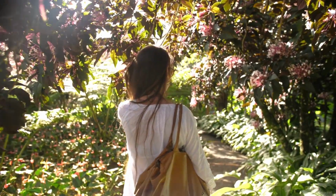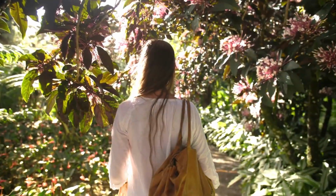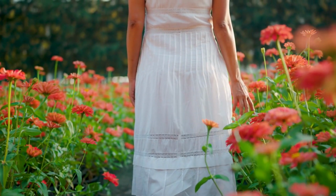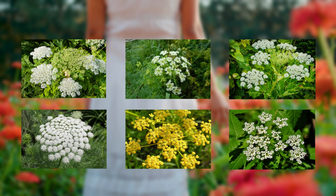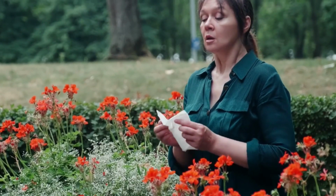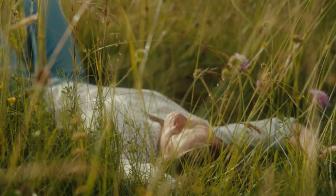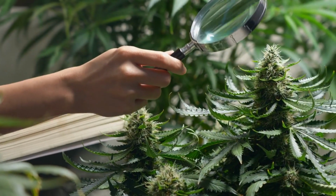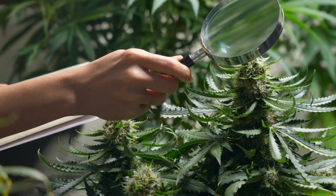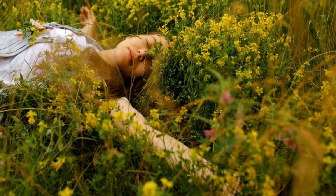Imagine you're enjoying a peaceful walk in nature, marveling at the beauty around you. But lurking among the greenery are 6 plants that could ruin your day, or worse. These dangerous lookalikes are not only hard to tell apart, but can cause painful, even life-threatening reactions if touched. Stick around, and I'll show you how to identify them before they identify you as their next victim.